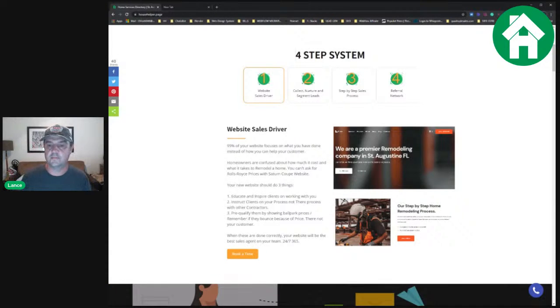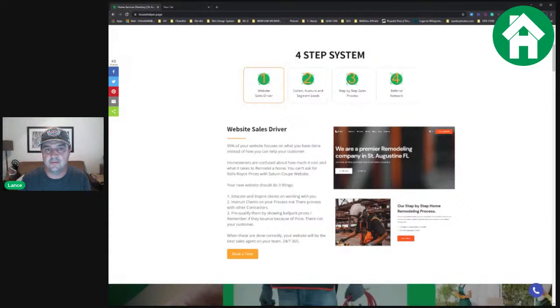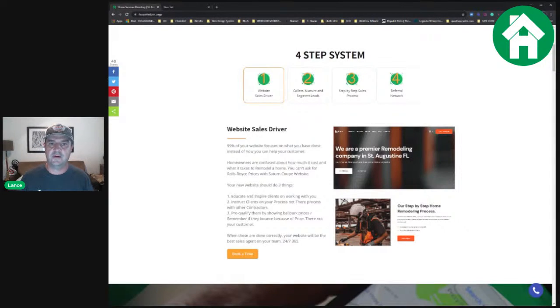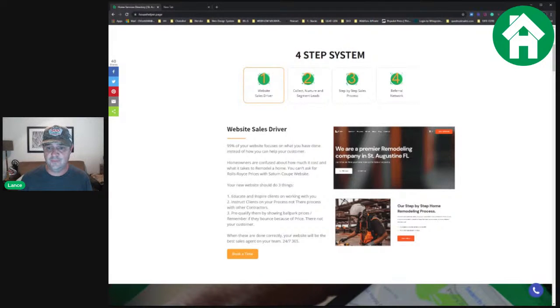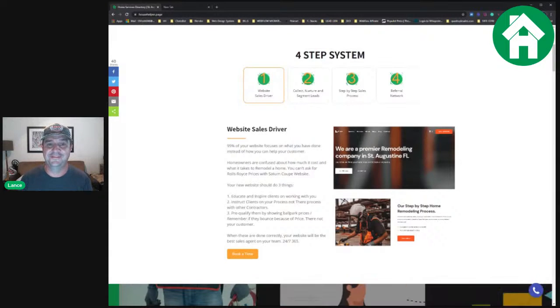It's your headquarters. And 99% of websites focus on what you've done instead of how you can help your customer. So you have to think about homeowners when they're out trying to find a general contractor. They're confused about how much it costs and what it takes to remodel a home. They really don't have any idea. And you can't ask them for Rolls-Royce prices when you have a Saturn Coupe website.